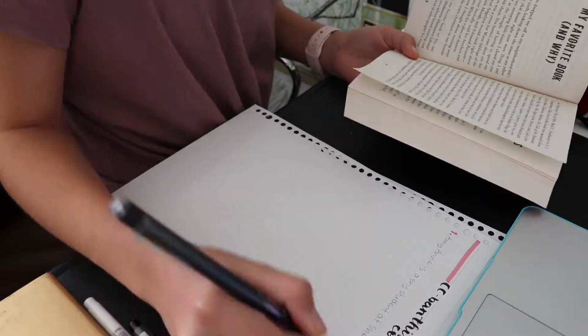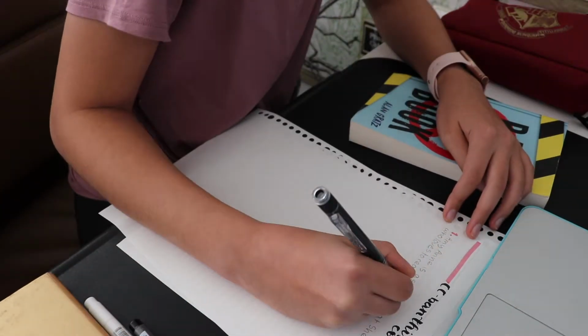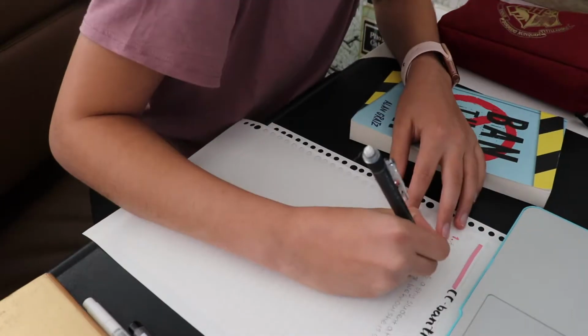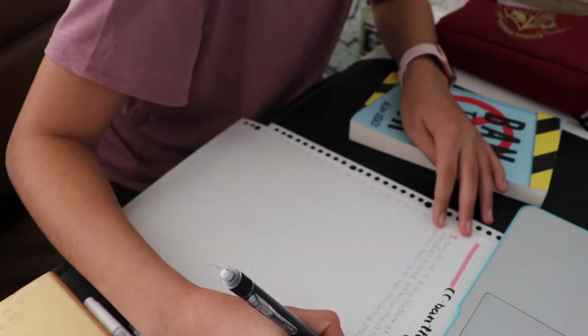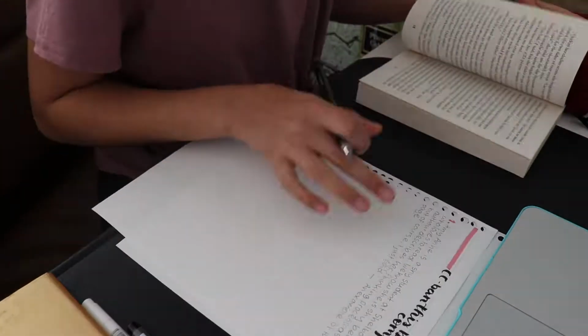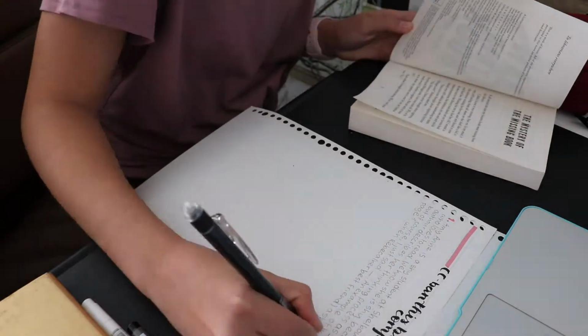Another thing I'd like to talk about is something called the Pomodoro method. It's basically 25 minutes of studying and then a 5-minute break. I find it very effective for when I'm studying because I look forward to those 5-minute breaks, and I use the app Forest to measure those timers. And in those 5-minute breaks, I do anything.